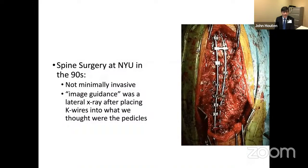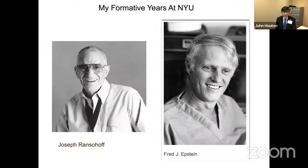So when I did my residency at NYU, this is what spine surgery looked like. It was not minimally invasive, to say the least. What we called image guidance was getting a lateral X-ray after putting Kirschner wires into the pedicles and then getting a lateral X-ray to see what direction the wires were with respect to the sagittal plane. And the personalities that trained me helped influence how I viewed spinal surgery. And I'd like to discuss a few of the formative experiences that I had that influenced my development as a surgeon.